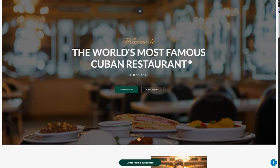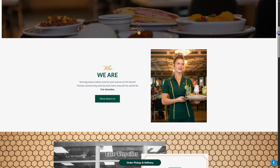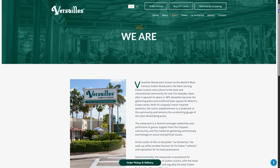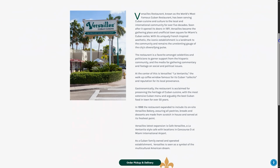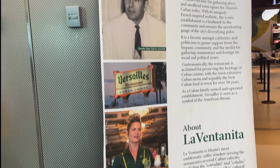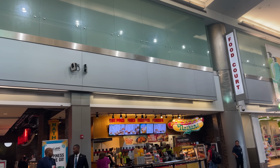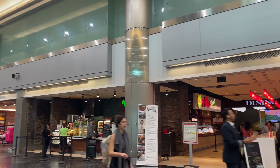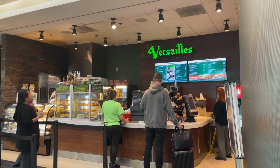Now, one stop along the Little Havana trolley route was the world famous Vizcaya. This place has been serving classic Cuban since 1971, with the bakery added in 1998. Both have been a powerhouse in the community for decades. But because we were pressed for time that day, we were a bit bummed not to visit the Little Havana location, but Miami Airport had us covered. They have a Versailles there, so we were infinitely lucky to get a few more options before we headed back home.